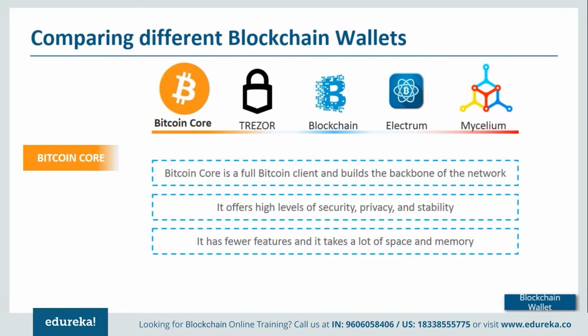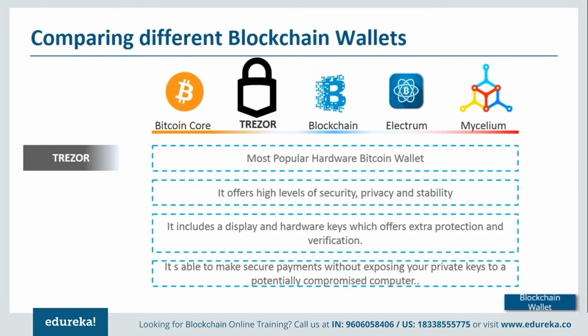Coming on to the next wallet, that is Trezor. Trezor is again one of the most popular hardware wallets. Okay, now again with respect to hardware wallet security, this is one of the major players in the market today, and it also comes with a display as well as two keys which will help you verify as well as add another layer of protection for your blockchain wallet. Now again, when you talk about the security feature with respect to Trezor or any hardware wallet, it's very high in comparison to all other wallets.